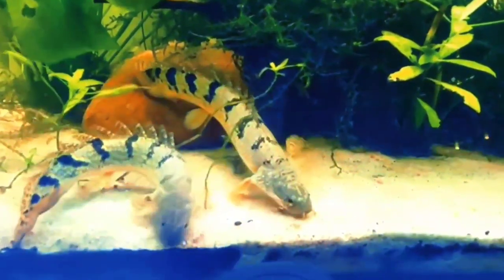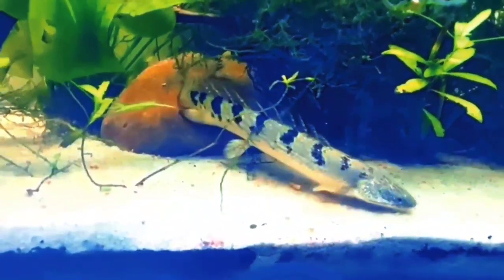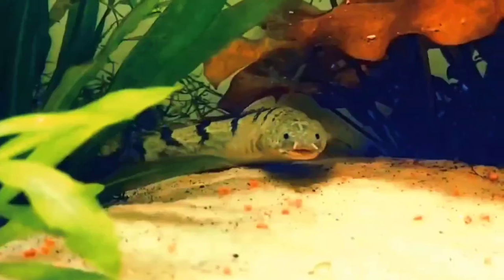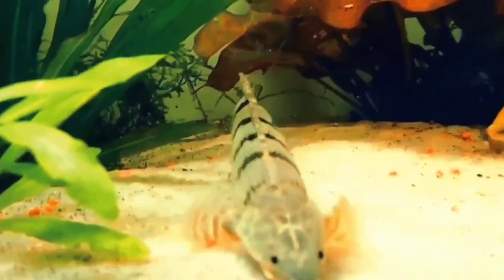So if you're gonna keep this fish, I would suggest you go ahead, go wild, go buck wild with the plants, go ridiculous, go crazy. Leave an open area, get the back of the tank and the sides, get it all bushy, and leave an open area in the middle for you to view them real good.